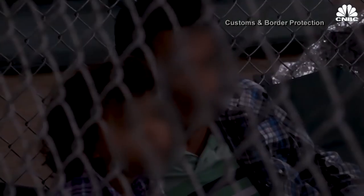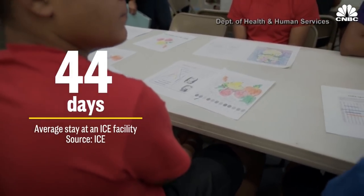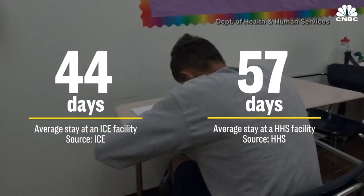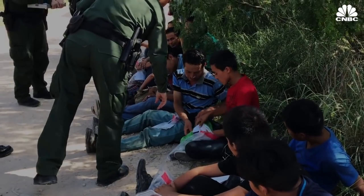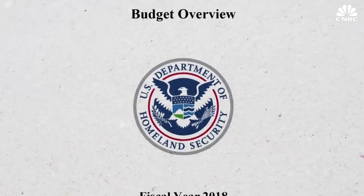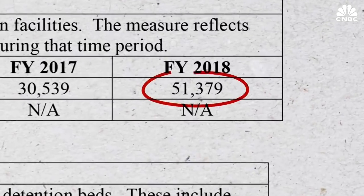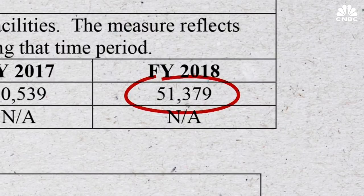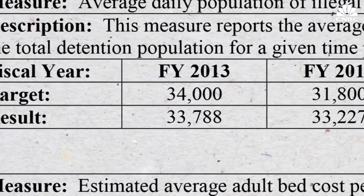And then there's the question of how long immigrants are detained for. ICE estimates an average stay of 44 days, and HHS says children typically stay in their facilities for an average of 57 days before being placed into foster care or sent to a relative. But thousands of immigrants have been held for months, even years, which makes them more likely to just leave America on their own through something called voluntary departure. The DHS projects there will be an average of 51,379 people held in detention centers each day in the fiscal year 2018. That's a pretty big jump from the last few years. And that's in big part thanks to President Trump.